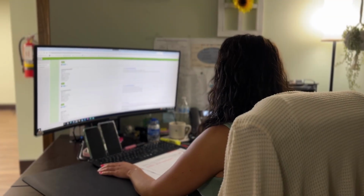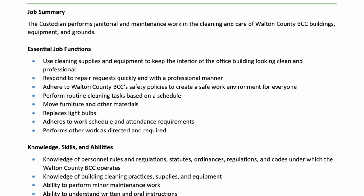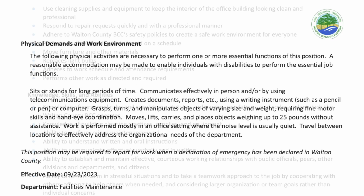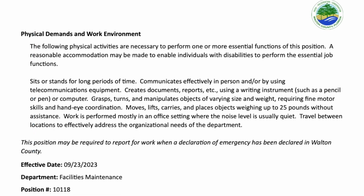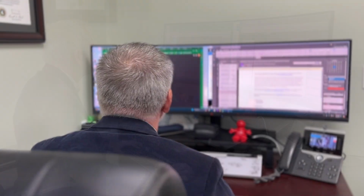So we have an HR generalist that, depending on if it's a current employee, so if we know a current employee is resigning, we have a little bit of a time in there that we can get the job description updated. But we'll reach out to the hiring manager, have them take a look over the job description and make sure that it's still relevant to that current position or what the new person that we're going to look at hiring is going to be doing. We'll review that job description. It'll come to me for approval to make sure that it meets all the guidelines and formatting that we want to have here in the department.